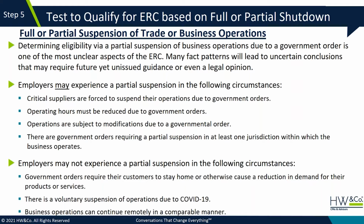If you voluntarily suspended your operations, that's not valid. And if you're able, like a lot of businesses, to move your businesses from in-house to remote, and you were able to pull that off and continue to operate in a comparable manner, that's not considered a partial shutdown.